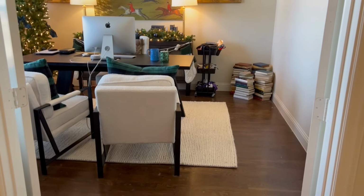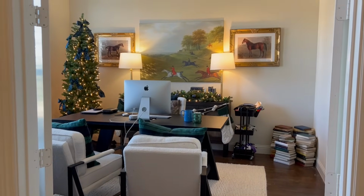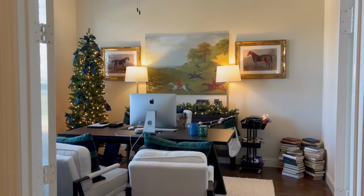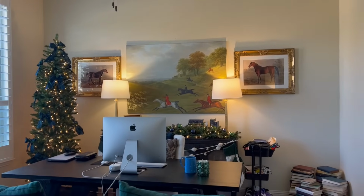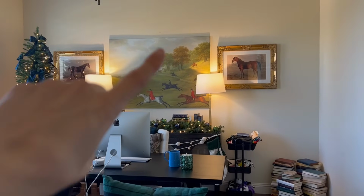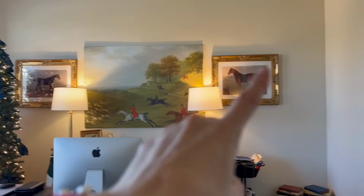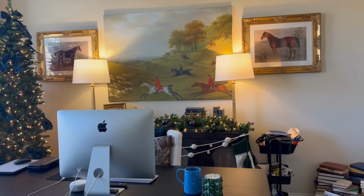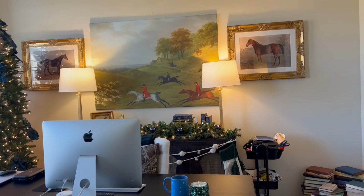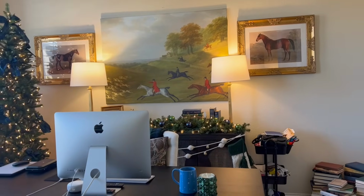Just off of the entryway, however, before we dive into the rest of the house, is my office, and I am so in love with this space, especially when I redid this back wall and added this beautiful canvas DIY that I did. And then I have my horses on either side. I'll link the video where I think I did the update of the office.